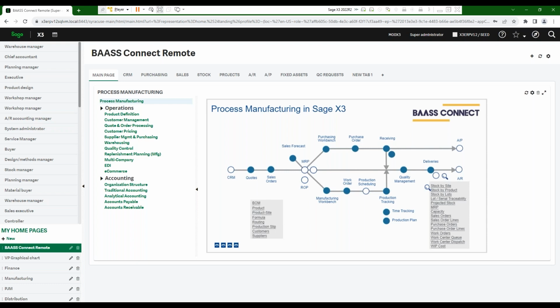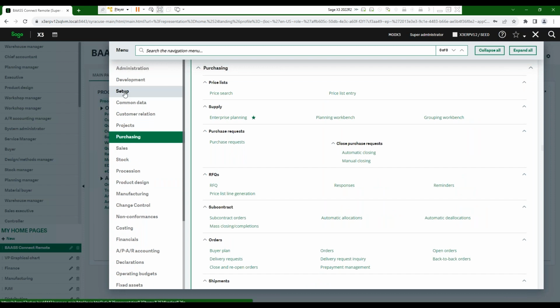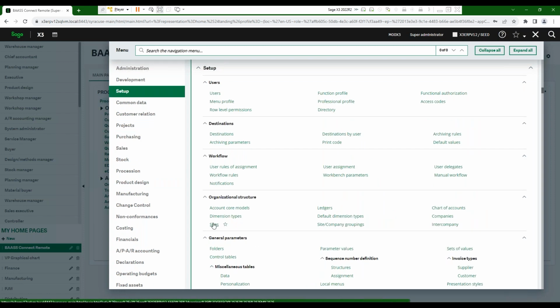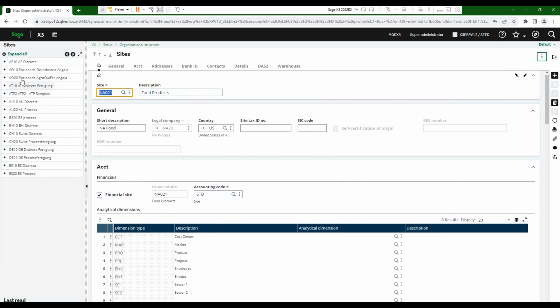So the idea of today's session is to demo the multi-level bill of materials. Okay, so let's look at, first of all, the setup perspective. If we look at the site, I just want to acknowledge a couple of things. We're going to look at site NE21, within my company, and this is the list of companies that we have in this demo.